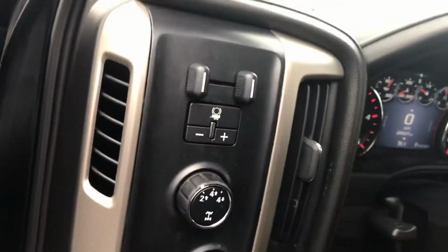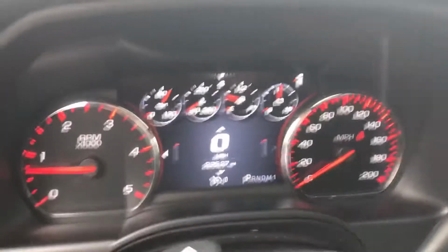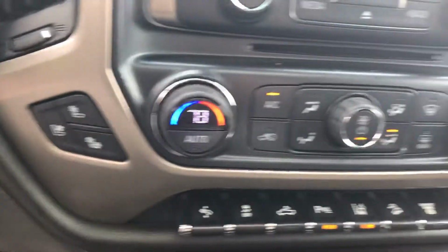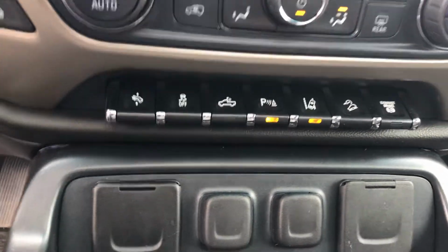Here's the driver's seat. Heated and cooled seats, dual climate control. All your vehicle options right down there.